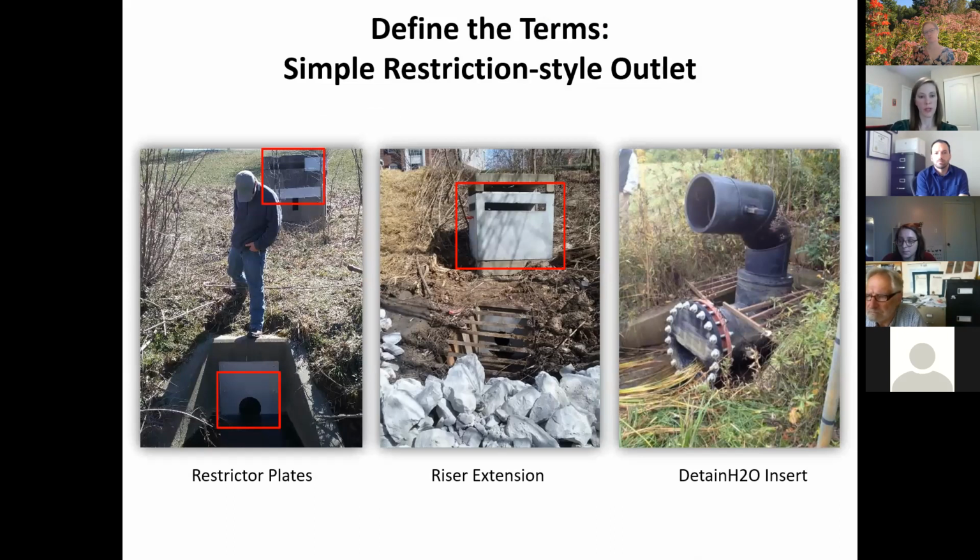On the left are some restrictor plates that were installed on an outlet structure. The lower restrictor plate is actually installed on a headwall that had a culvert that tied into the box. We were able to reduce the size of that culvert with that restrictor plate. And then you can also see some plates that are on the box itself, the top plate reducing the size of that window, and the lower plate plating across the entire window that spanned the length or the width of the box.